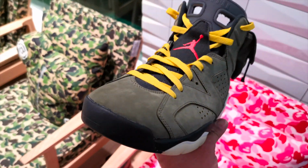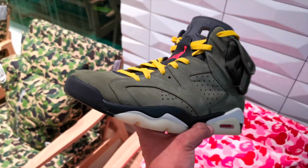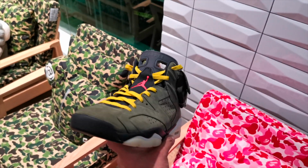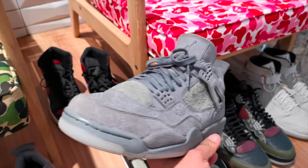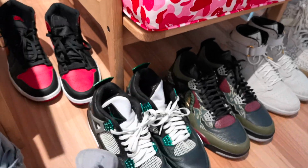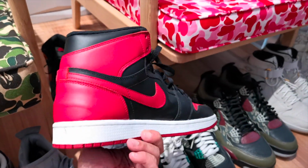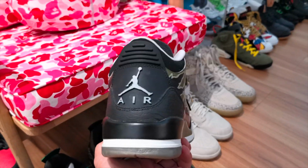First time I saw Jordan 6 with the yellow laces. I know it comes with yellow laces. I haven't changed mine to yellow, but it actually looks nice, the yellow laces. Wow. So guys, this is the other COS, the gray colorway. Yeah, the reds over here, they're just wow. I don't even know what Jordan 3 are these.